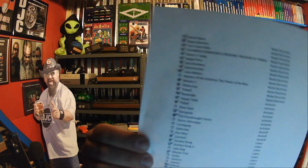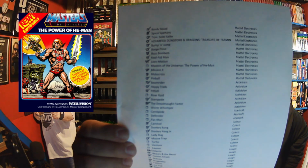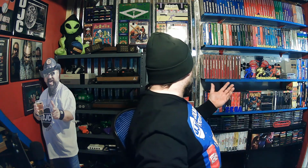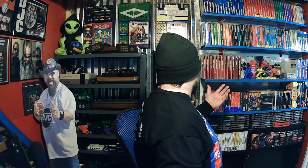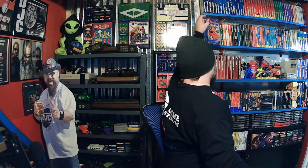The only one I'm really missing is Masters of the Universe: Power of He-Man. Sometimes I look at them, but I'll tell you another thing about how I collect. I like either shrink-wrapped in box, mint, but I'll go as far as a fair box for a rarer game. Perfect example: I just picked up a Bump and Jump. I would say this is a fair box.